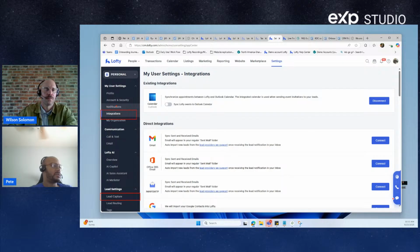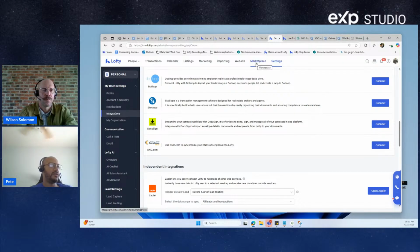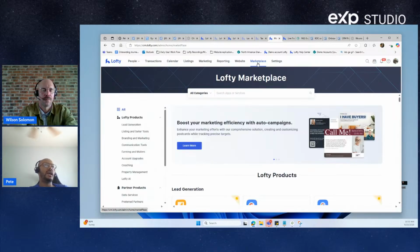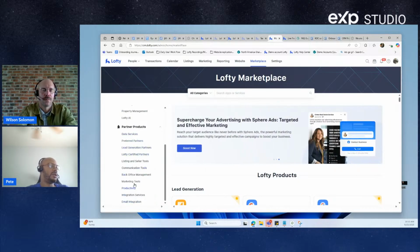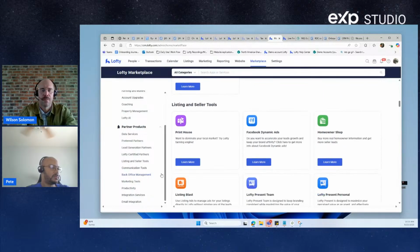Now, if you don't see the source that you normally use on here, hit your marketplace button. I know it seems like, why is this here? Think of this as our in-house iTunes, Apple Store, or Google Play Store. All the information you're looking for will be here, and we're constantly adding high quality third party apps, because we want to make sure that if you're used to a certain program, it connects well with Lofty, so you don't have to ruin your workflow. It's all about working smarter, not harder.